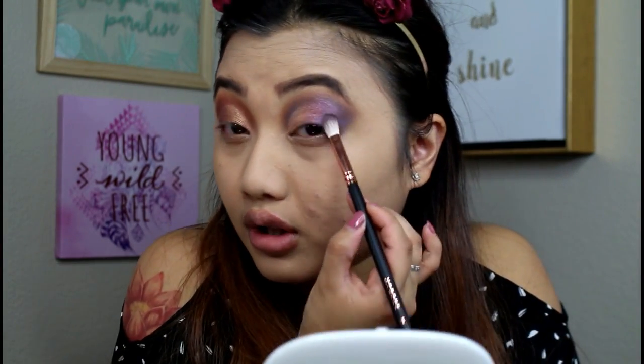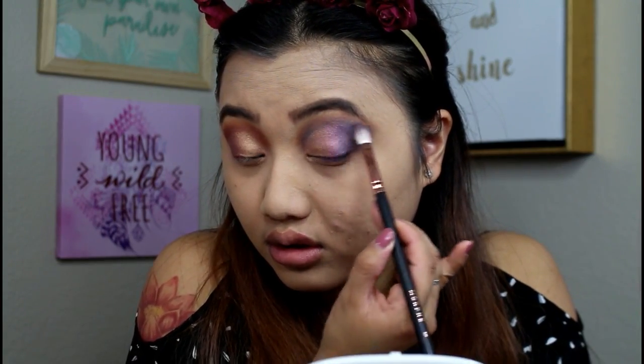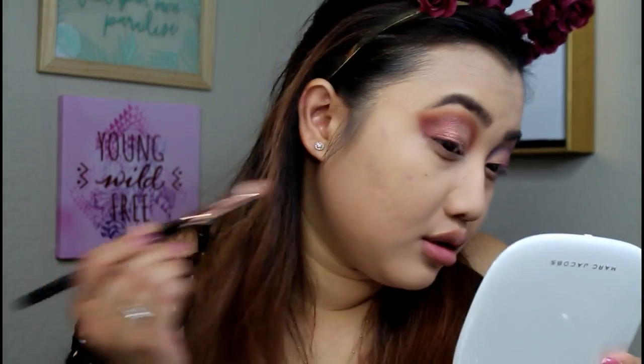Of course, I go in with Soul and just darken the outer corners. To the right side, go in with Passion and darken the outer corner. I am also going to be adding eyeliner onto this look as well. So I am going in with my Pretty Vulgar The Ink gel liner.